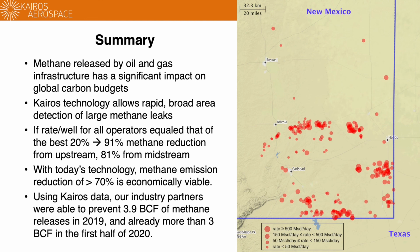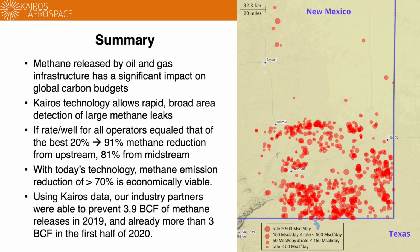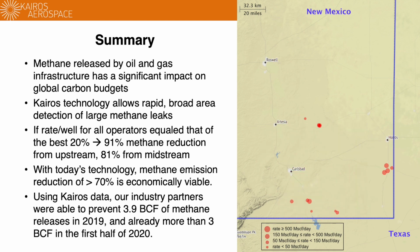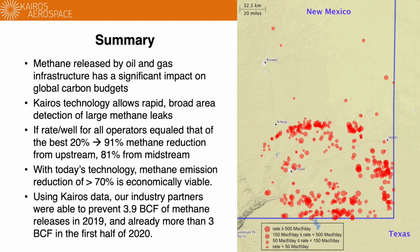Today, together, we could reduce total methane emissions, that's all emissions, including the impact of both the large emissions that Kairos detects and the smaller emissions, by over 70%. Using Kairos data, our industry partners were able to prevent 3.9 billion cubic feet of methane releases in 2019, and already more than 3 billion cubic feet of methane releases in the first half of 2020.